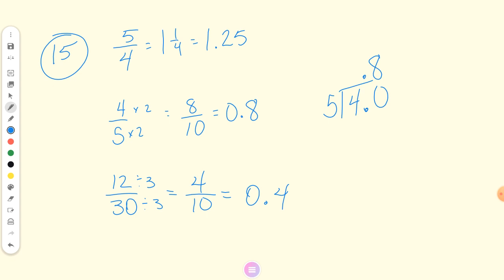So for C, it was already done for us. It was already per 100. That's why the answer was 362. On A, you would have had to multiply them both by 5 to get to 100. So it'd be 60 over 100, which is 60%. And B, you would have had to multiply them both by 10. So 150%.